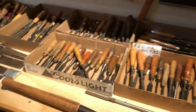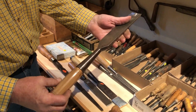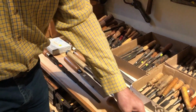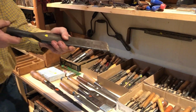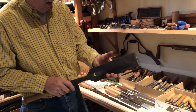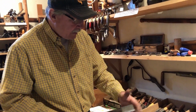Some of the chisels are larger in size for doing big framing work. I'll sell these to people that are doing timber framing or boat building. Big slicks like this, that's definitely timber framing stuff. Not to be hit, but you're putting it up against your shoulder or into your hip when you're driving it, and you're paring with this like you would with a paring chisel, just taking a little bit off at a time.